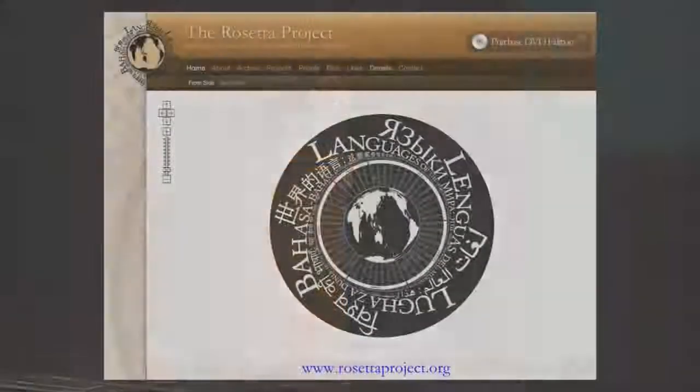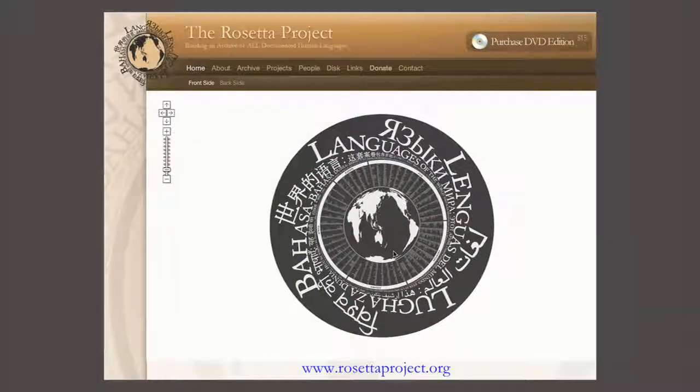And as some of you may know, this summer we finished our first prototype Rosetta disk after 8 years of work. And so now 5 copies of that disk are out there in the world. That is the very long-term archive of the Rosetta Project, which is, as you know, a collection of the world's languages. And over the past several years, we've had many, many requests for a version that wouldn't cost $25,000 and that we could distribute very widely. So I'm very pleased to announce that we have now made a version that can be distributed very widely.